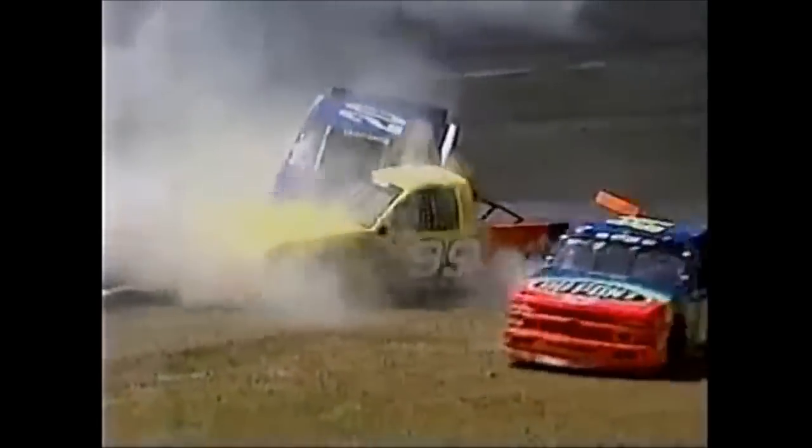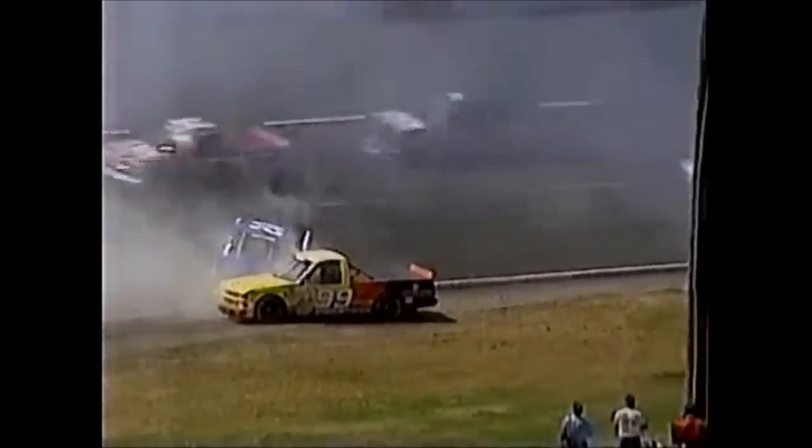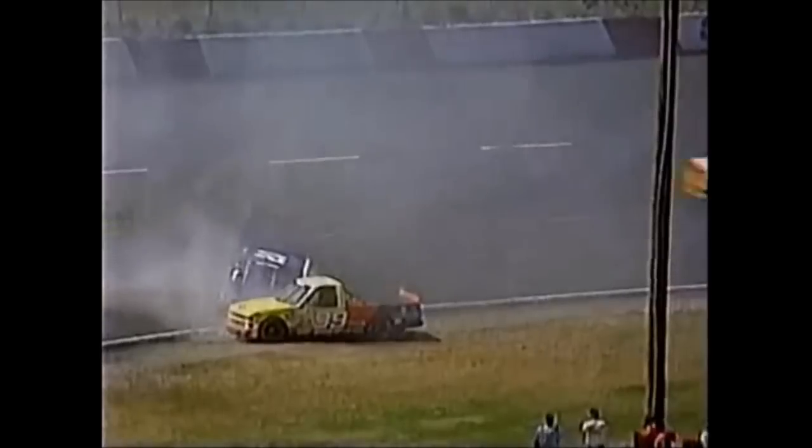Major big crash. Spin from Pancho Carter. Walker Evans is in it. Legacy goes down to the inside. So Pancho and Walker Evans make contact, our first contact of the day. This at the 80th of 125 laps. Walker Evans is able to get it restarted and stays out with damage only to the right front of his Dodge.